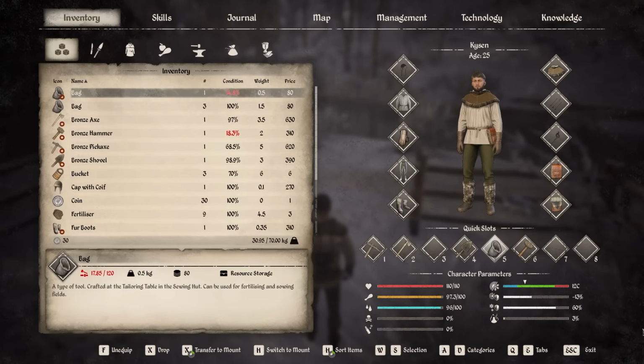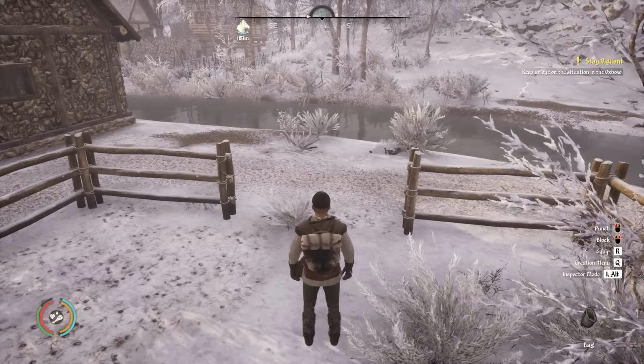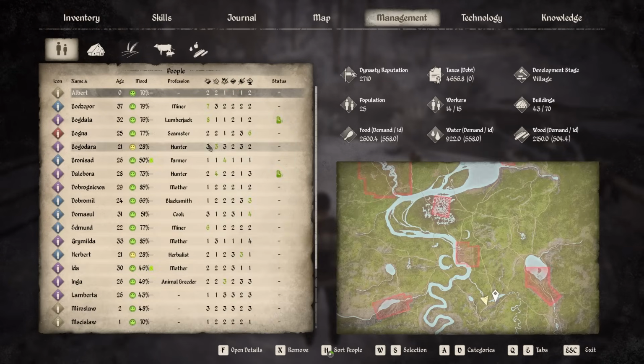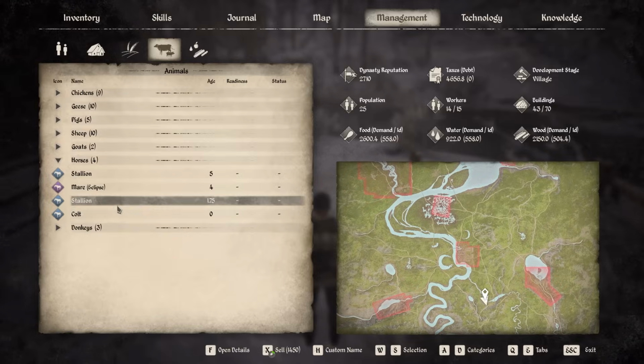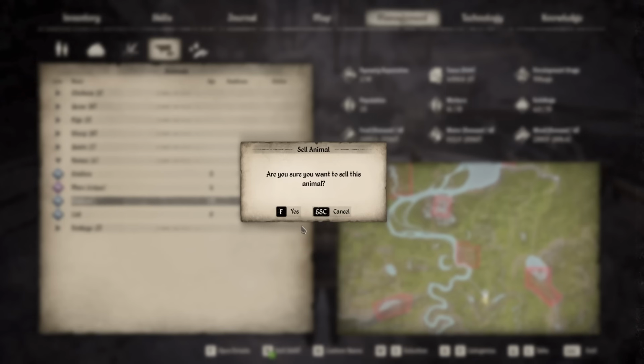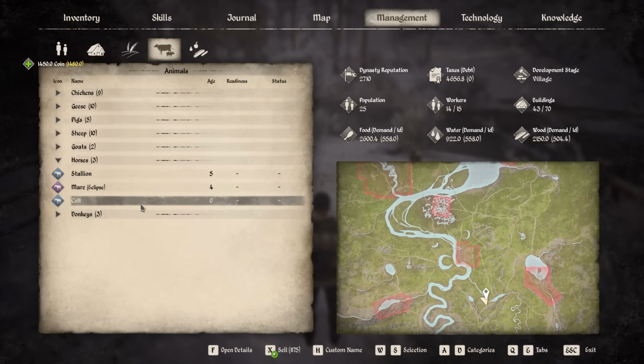And to be honest, I think I will, because I'm on 30 coins right now. And we are breeding these horses to sell them. That is basically the point. So I think we'll do that. So the stallion, let's go ahead and sell you. Now, I guess it is technically better to keep hold of the young ones and sell them only when they're adults. You get a few hundred coins extra. I don't know, it doesn't seem overly worth it, you know.